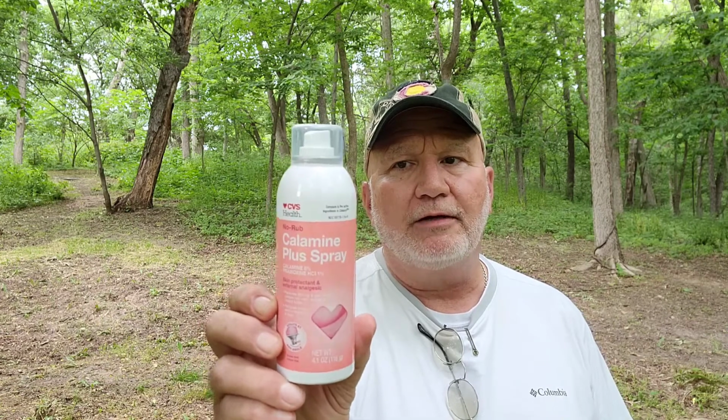Calamine. What would a poison ivy discussion be without calamine? They got smart. They got calamine spray. And what's really nice, with calamine lotion, it's very watery. You would put it on and it would run down your arm. You'd have all these streaks and it was just a mess. They put it in a spray, and it's really effective and beneficial to decrease the itching.